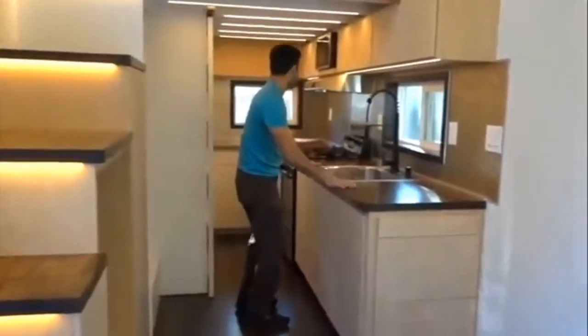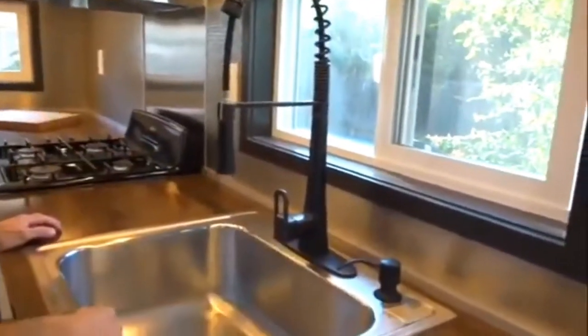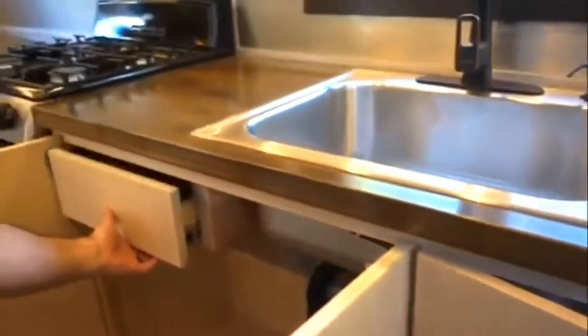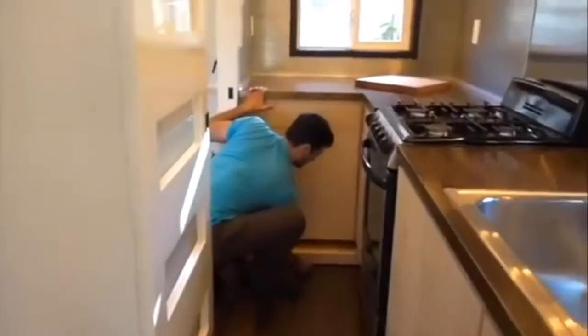We also have butcher block countertops in the house. Really nice high quality faucet here with this soap dispenser. Down here we've got lots of storage underneath. Fire extinguisher is already installed there. Over here we've got an extra drawer, and then we also have drawers underneath. There's one here, and then you've got a second one over here.